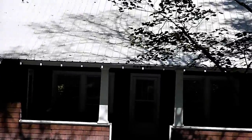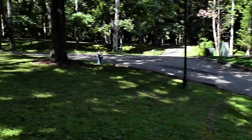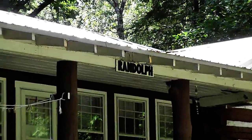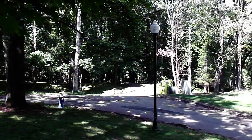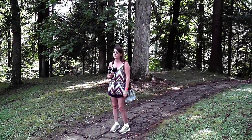The cabins are all named after counties in West Virginia. We stayed in Monroe. And this one over here was Randolph, I believe. Yep. This is the old 4-H camp boys section. Girls weren't allowed.